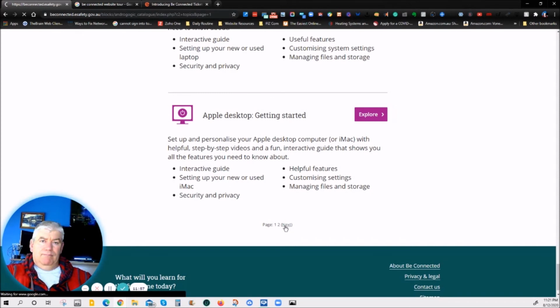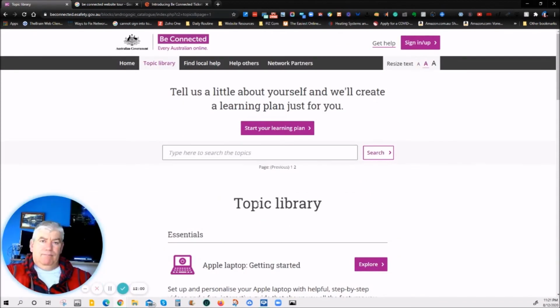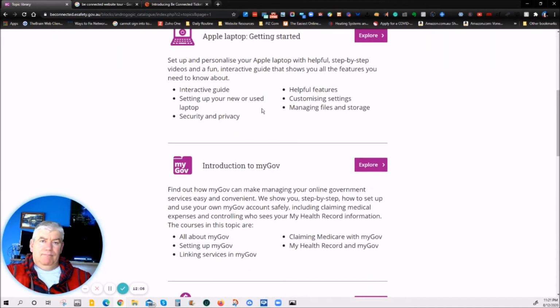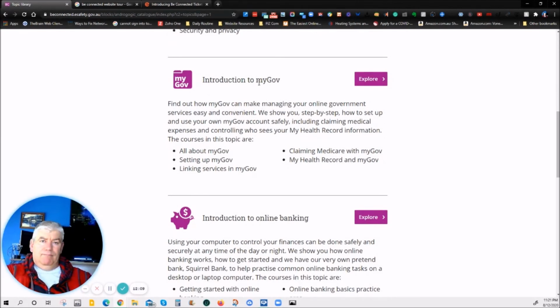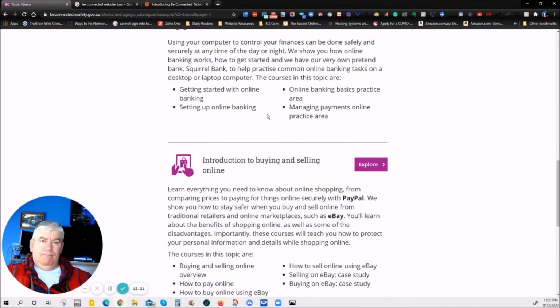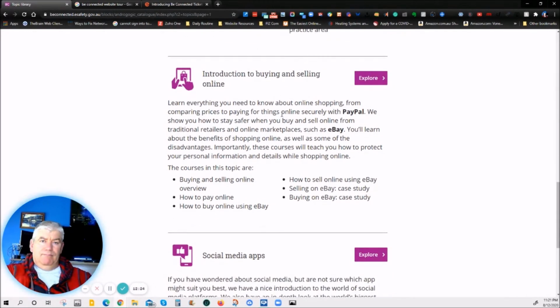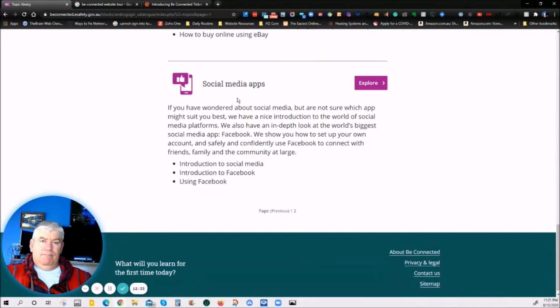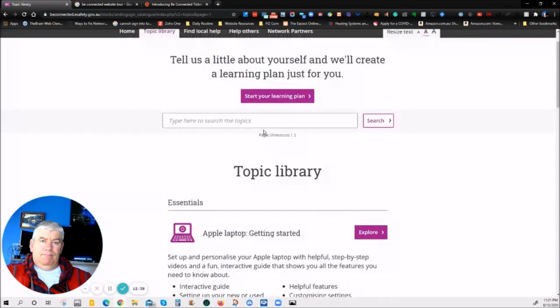So we'll have a look on the next page, and this will just give us a good overview of what is on the website. More a bit about Apple laptops here, but this is interesting here, the introduction to the MyGov website. So that's a fairly important one that we'll certainly look at. And also the introduction to online banking, buying and selling online. We did talk about that. So you'll hear words like PayPal and eBay mentioned. So you'll find out a lot about them here, and our social media apps, which we also saw a link about on the front page.